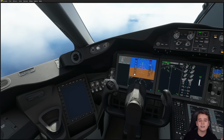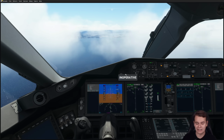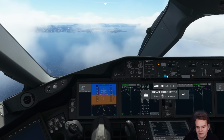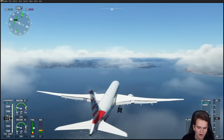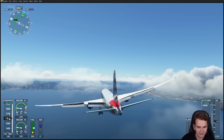It is incredibly expensive, obviously, to develop software like this. Although people do criticize that there's really nothing that tells apart the 787-9 from the 787-10. They haven't really done any changes other than maybe the outside of the airplane, which really is still disappointing. People are like, this could have been like a freeware little project. Yeah, obviously no hero's work was done with this airplane. And I agree with that.